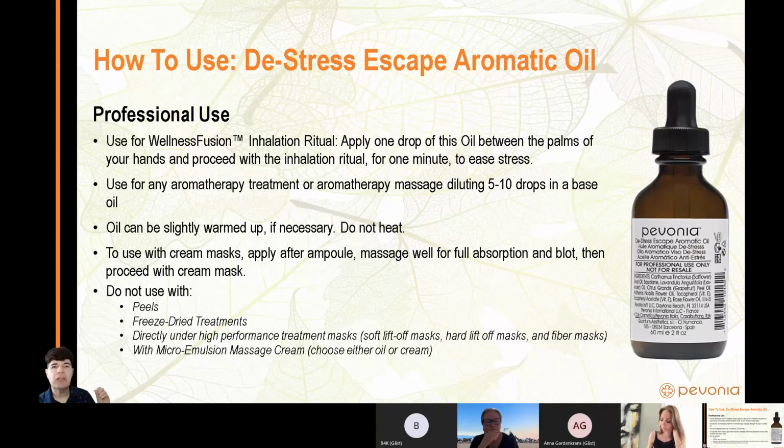You can use it with cream masks after an ampule, right? You massage well for full absorption, and then you blot off the excess, and then you put the cream mask. So if you're doing a facial and you want to boost the aromatherapy benefit, or you want to boost the anti-dryness effect, do your ampule, apply your ampule as part of your facial, apply the oil, massage well, remove any excess from the surface, and then put the mask. Okay, then you put the mask on.